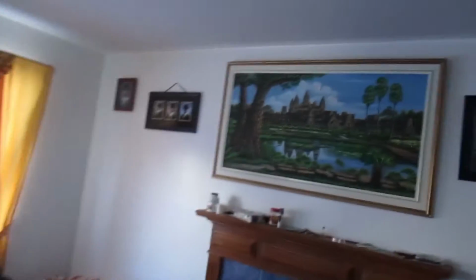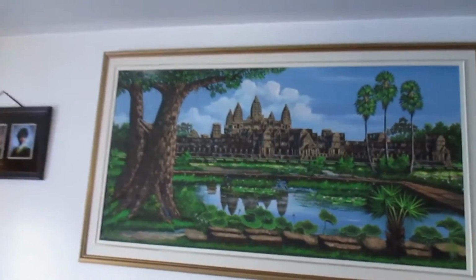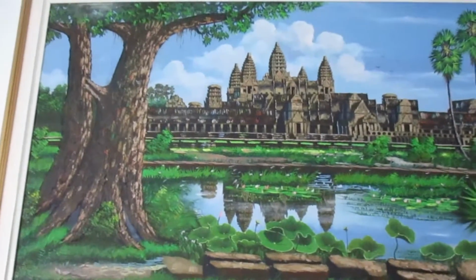Oh, here's a third painting. And you see, that's the Angkor Wat, one of the famous wonders of the world. So here's one of the computers. I own this computer, but most of my family uses it. This is probably 7 years old and still in use. That's a new monitor. Our HP monitor got replaced. There's our printer. We print our stuff.